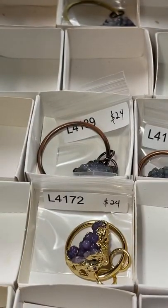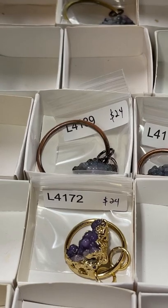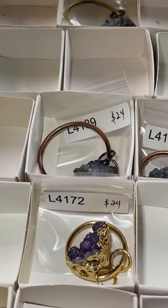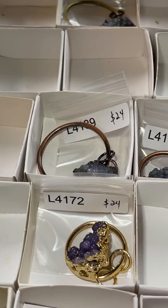Okay. I don't know how we're going to do it. What's going on here? What is it? 4171. 4176. I already got that one for you, Miss Melanie. I got two of you. So Miss Melanie is 71 and 74. Purple Moldavite.